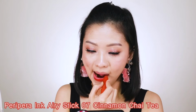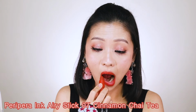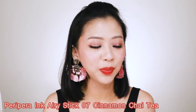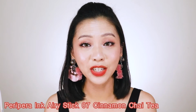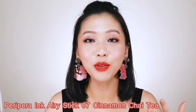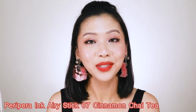This Peripera Ink Airy Stick in number 07. So at first, I thought this would be a really bright red-orange. It almost looks like banana ketchup on the tube, but when applied, I think the semi-translucent finish of a silicone velvet works really well with the brightness of this color and my own skin tone.